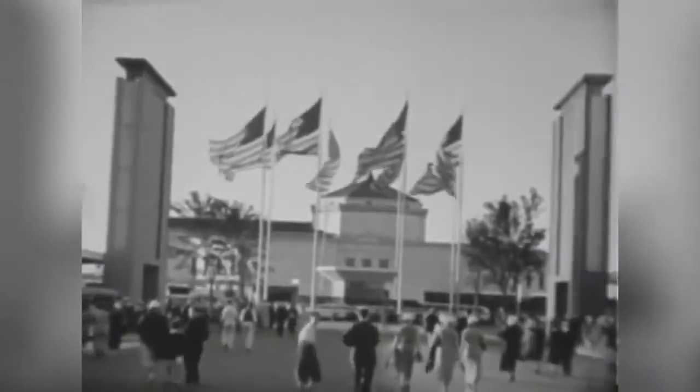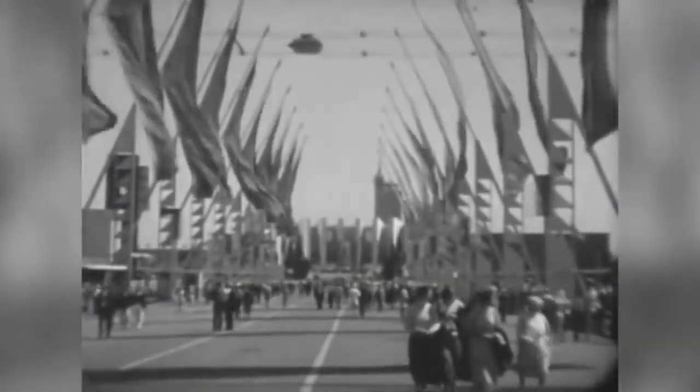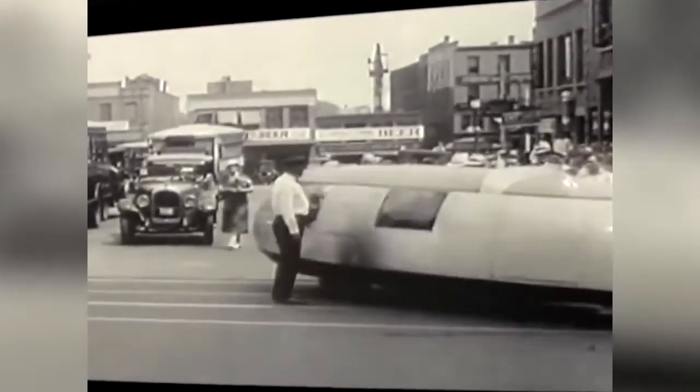The Dymaxion car was the kind of vehicle that could only have come from the mind of an eccentric genius, and Buckminster Fuller fits that bill perfectly. The madcap American inventor caused quite a stir at the 1933 World Fair with his prototype machine, which he claimed was the first step toward developing a car capable of flight.